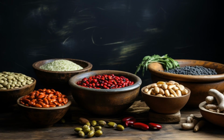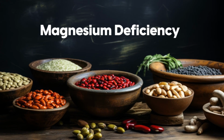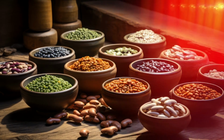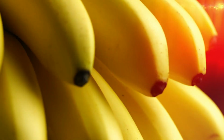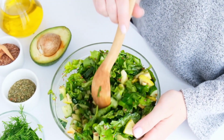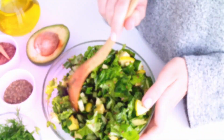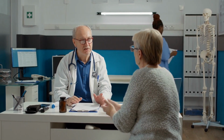Another common problem is magnesium deficiency, which causes cramps as well as our next symptom. Magnesium can be regularly replenished through diet. Be sure to eat plenty of magnesium-rich foods such as avocado, banana, nuts, legumes, and leafy green vegetables. Some of these can be problematic with late-stage kidney disease, but making sure you're getting enough can make a big difference for most people. If cramps persist, talk to your doctor. They can guide you with specific supplements or take blood tests.